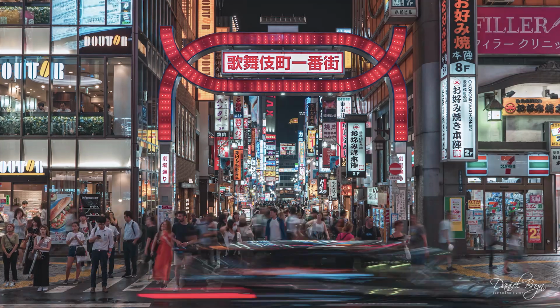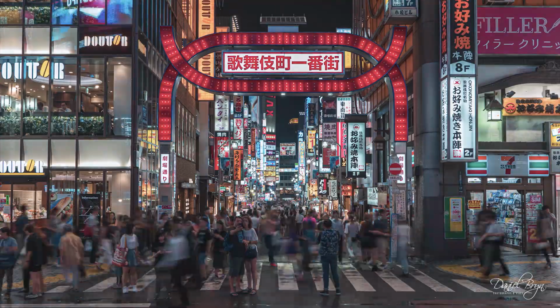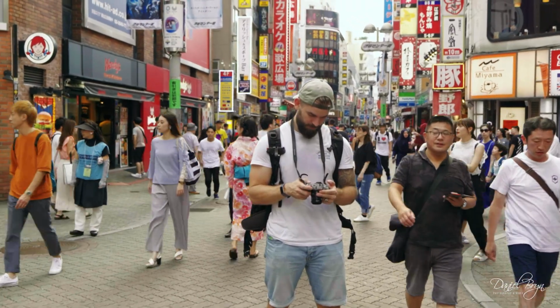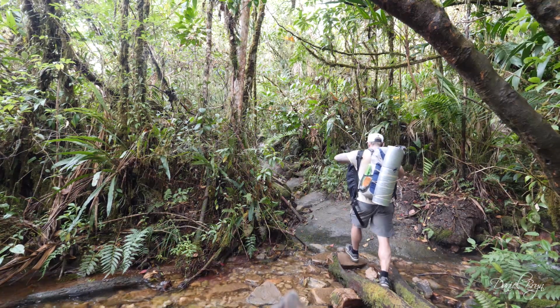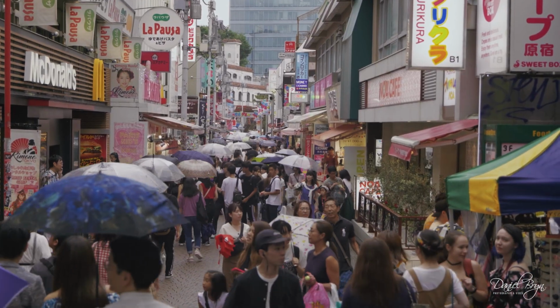Also, when I went to Tokyo, of course I got some really good time lapses with the Panasonic S1, but for stills I just used my XT30. But then again, the Fujifilm cameras didn't have the flippy screen, they didn't have IBIS, in-body image stabilization, and it wasn't weather sealed. Which is a big deal in humid jungles like this, or rainy days in Tokyo.